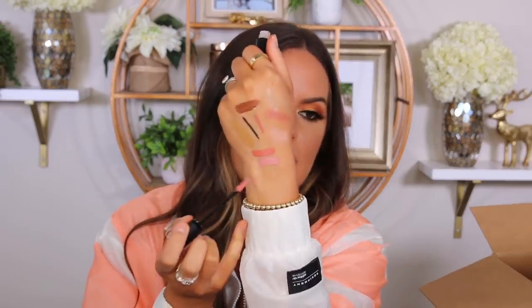I got another liquid lip from Melt. I think I just went through a Melt phase. I'm glad I did because I feel like I got really good colors. This one's in the shade Ladylike. Ooh, this one looks pretty. This one in the center of the last one that I just told you about would be so pretty.